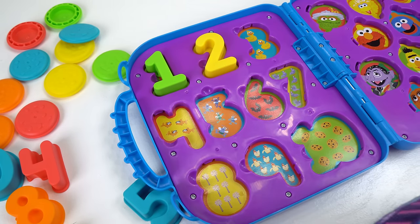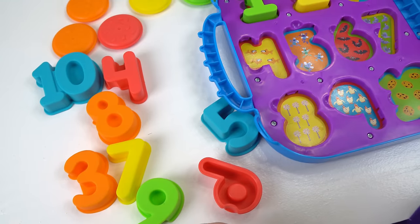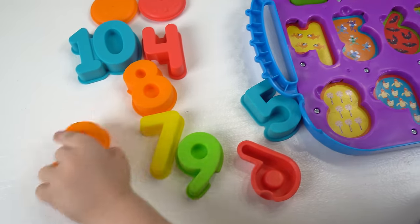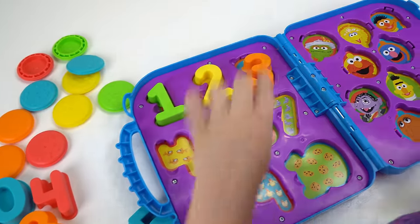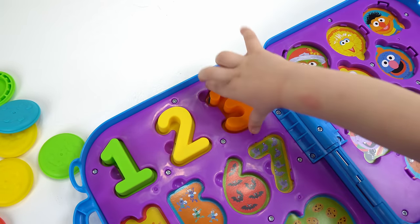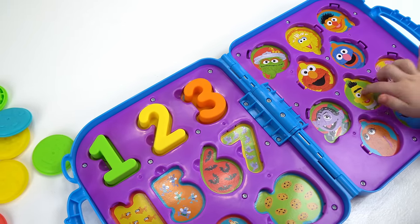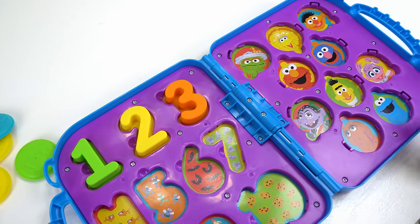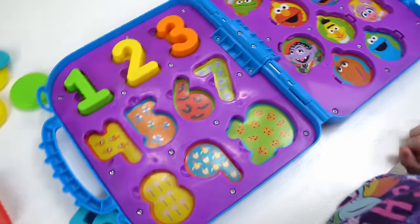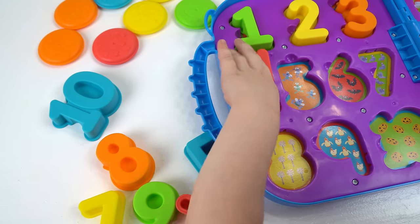Good job. Got one, two. Now what number? Three. Where's the three? There it is. Good job. 1, 2, 3, 4, 5, 6, 7, 8, 9, 10. That's right. This is 10 spaces for all the cookies. What number is next? 4. Good job.